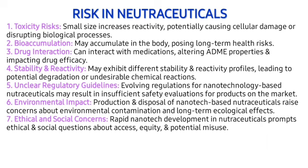There are no clear safety regulatory guidelines, and even if they are available, they are insufficient for studying the nanotechnology nutraceutical market. The production and disposal of nanotechnology-based nutraceuticals raise concern about environmental contamination and long-term ecological effects. The rapid nanotechnological development in nutraceuticals raises ethical and social questions about access, equity, and potential misuse.